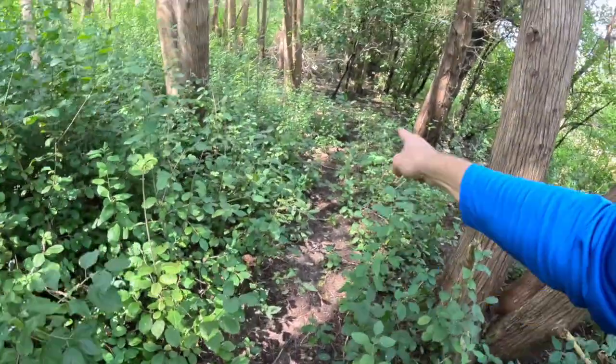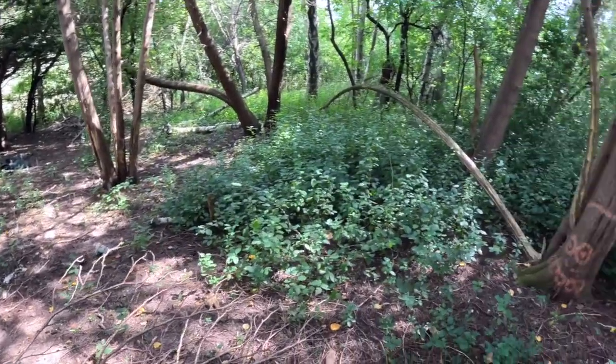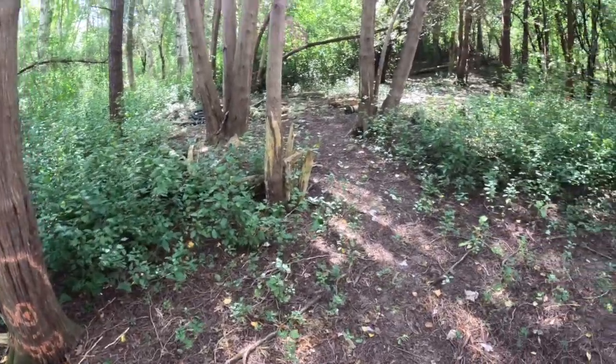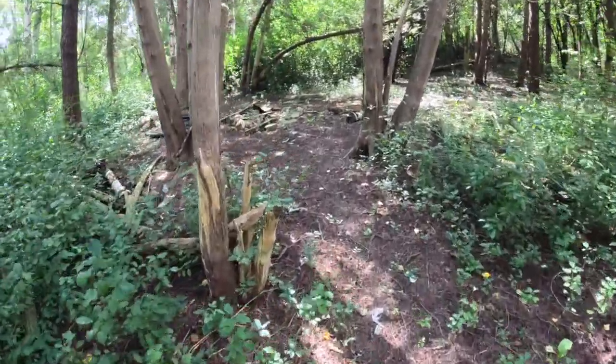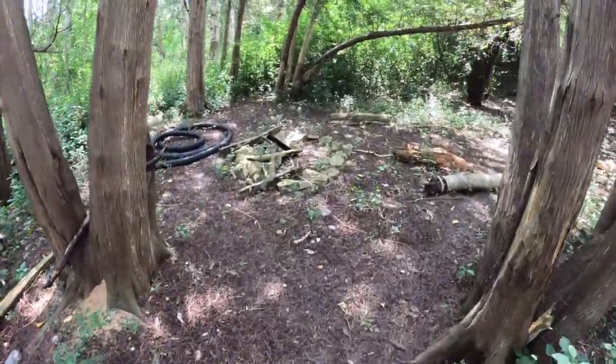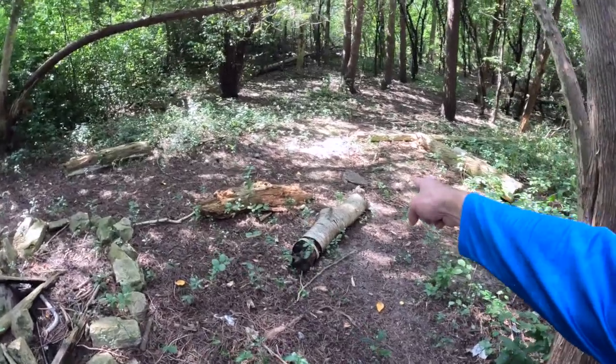I know I'm on this main animal trail right here. More evidence of people on this island too. Someone spray painted on a tree, that's nice. And what is going on over here? What's with the tubes? Well, obviously to have a fire. Some sort of mesh.